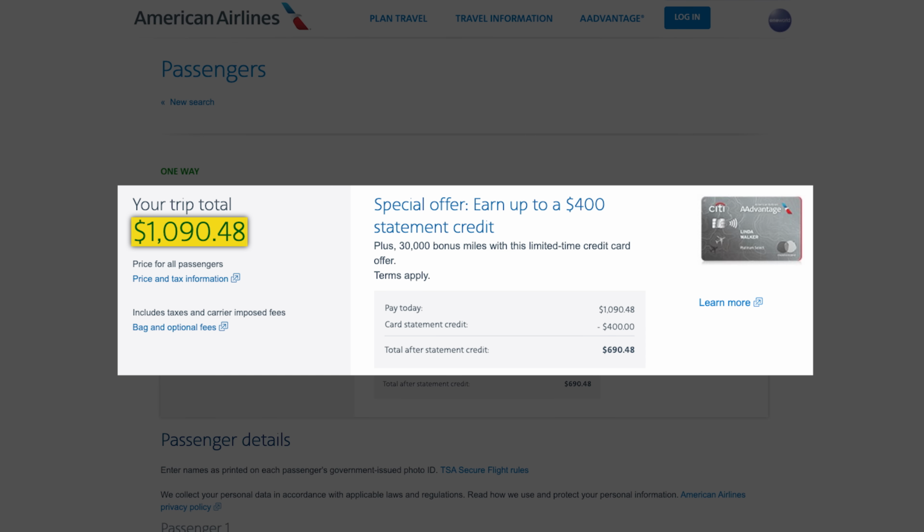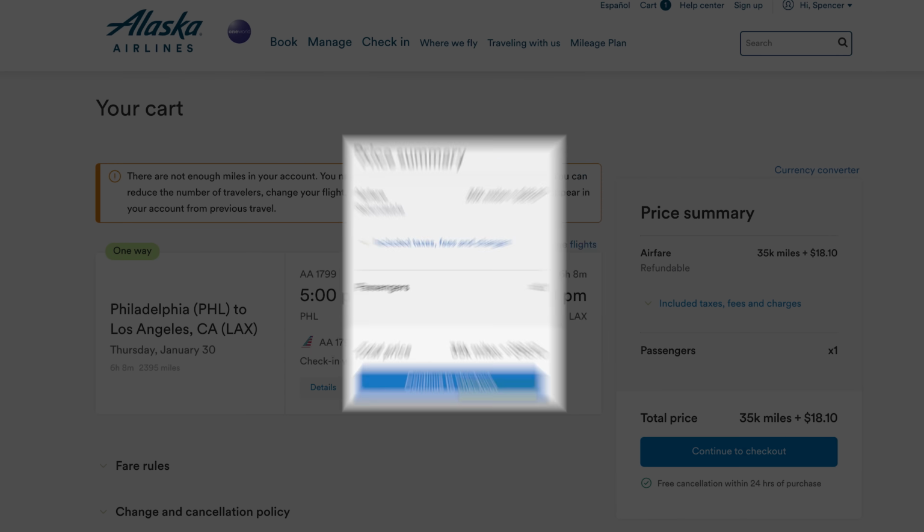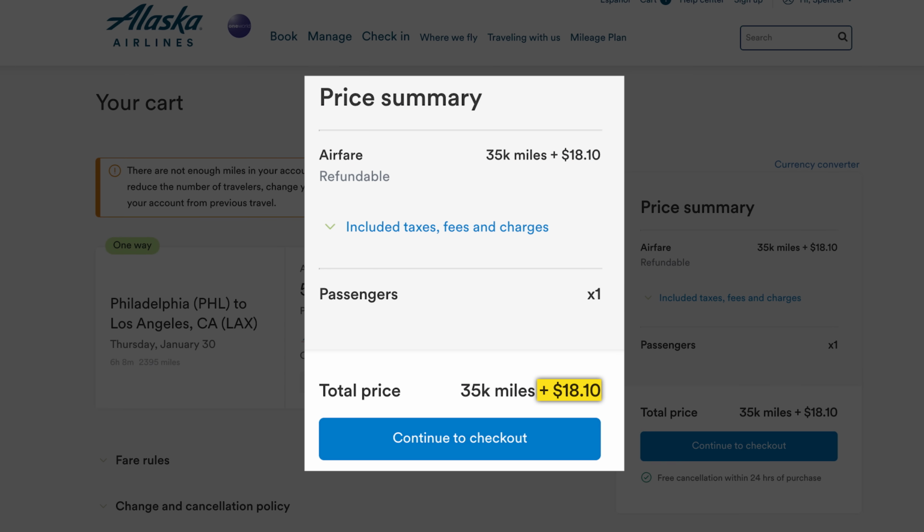$1,090.48. Obviously, do not want to pay that kind of cash price for a flight, so I was crossing my fingers hoping that I could find the exact same in points on Alaska's website, and lo and behold, they had it for just 35,000 points and $18.10 in taxes and fees. So we're talking a cash valuation of $350 for those points for a $1,100 flight. That's a big plus in my book.